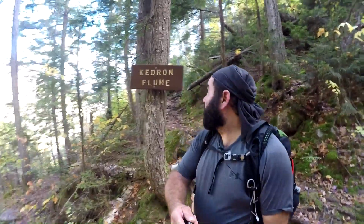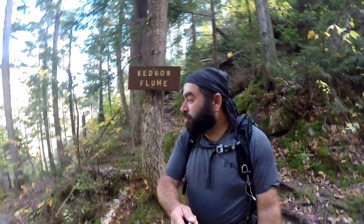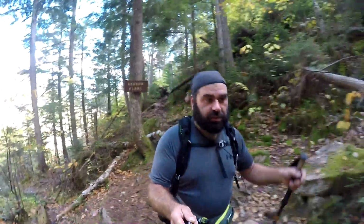Here we are back down to Kedron Flume. Got some views here.